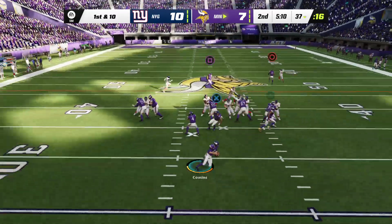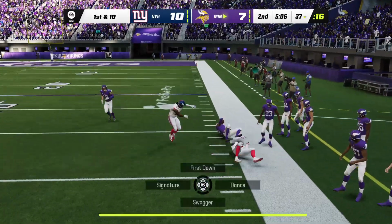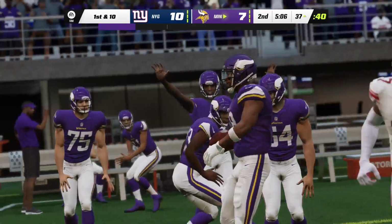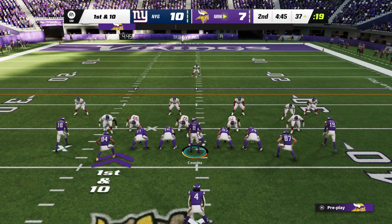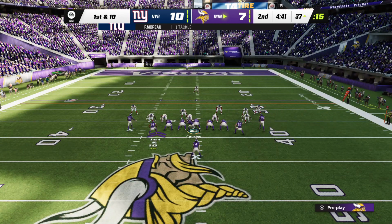They go play action. Cousins. He's going to find Jefferson open downfield. And they'll get this well past midfield before being stopped just before the 35. Line of scrimmage moves from one 37-yard line to the other as they come up 1st and 10.